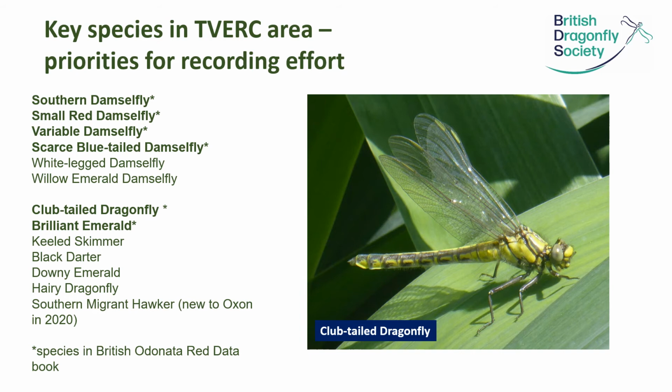The brilliant emerald is just found at a few woodland sites in South Berkshire. The keeled skimmer, the black darter, downy emerald, hairy dragonfly, they're all species with restricted distributions nationally, and we've got some quite good populations of them in our area for people to look out for.